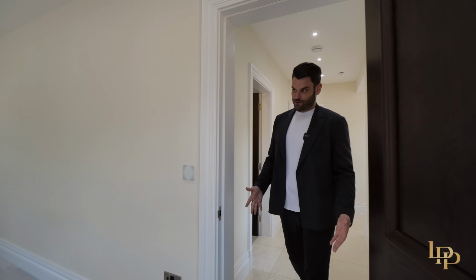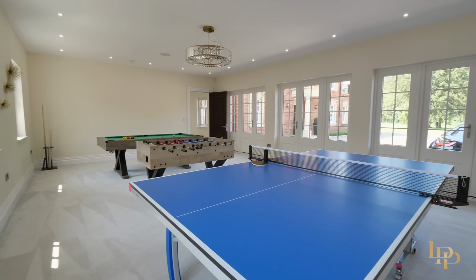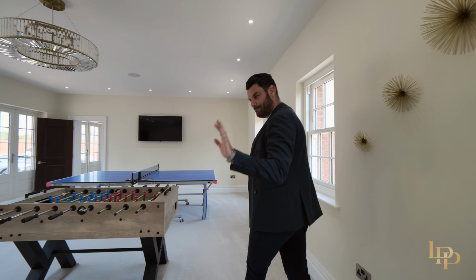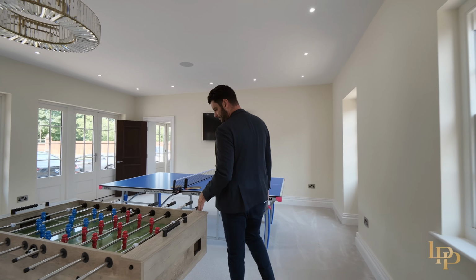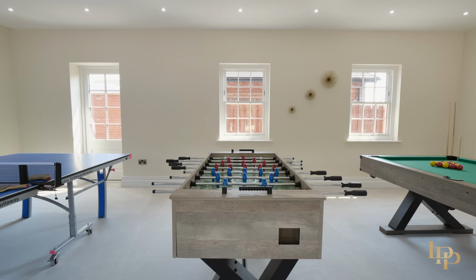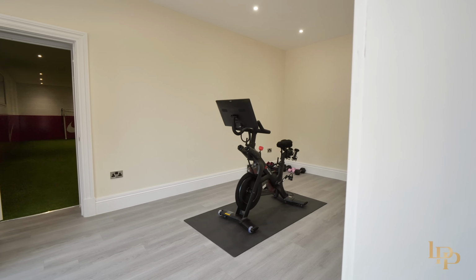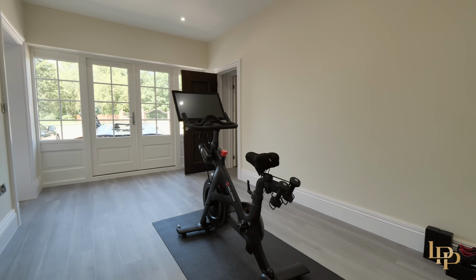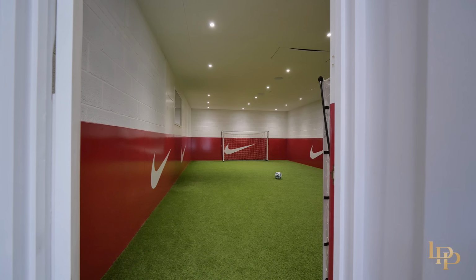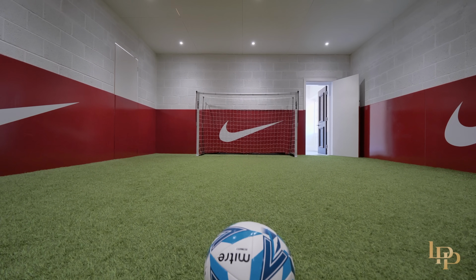And then this room is huge. This could easily be a movie room. It's very large, currently set up as a bit of a games room. So you've got the pool table, I hope I'm saying it right, foosball mat? Foosball. Okay, and also the table tennis. So this is kind of the fun side of the house. This is just set up with a Peloton at the moment, but could easily be a gym. And when have you ever seen anything like this inside a property?